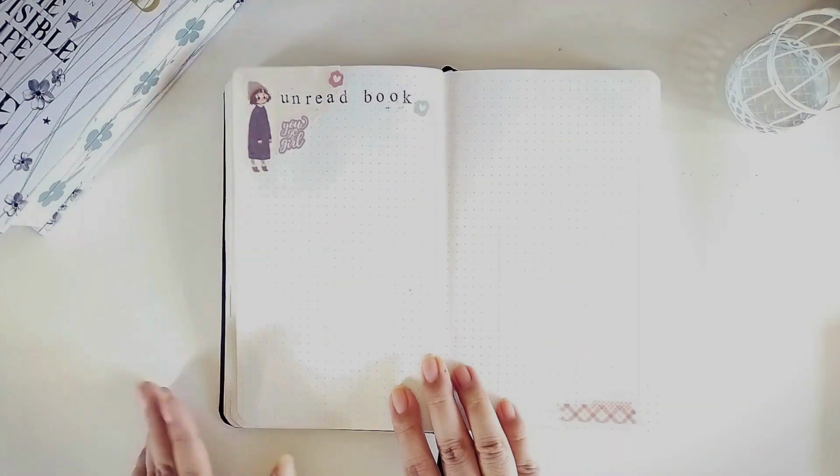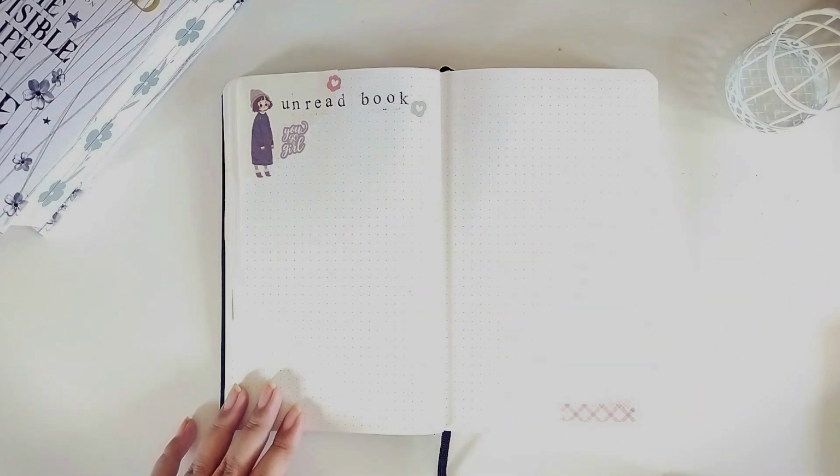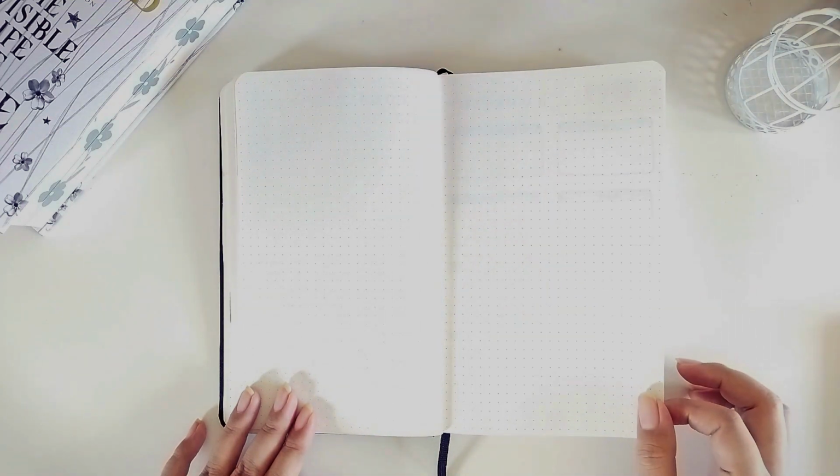In this one, I want to write down all of the 100 books that I own. Yes, you heard it right. I will list down all those 200 books in here. I know that I will need a couple of days to finish it, but I think this spread will be helpful for me to focus on reading the books that I already own.